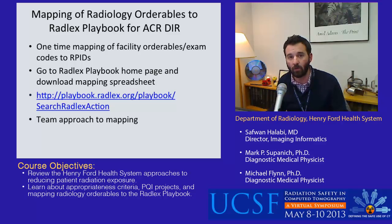We began here at Henry Ford to participate in the Dose Index Registry in 2012. And to participate in the Dose Index Registry, it requires anonymized submission of CT studies to the ACR's Triad server. But as part of that, what is required is a mapping of the CT orderable that was used and that was indicated for the study, a mapping of that orderable to a standardized nomenclature to facilitate comparison of the radiation doses used amongst different institutions.